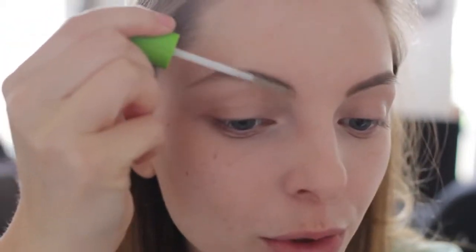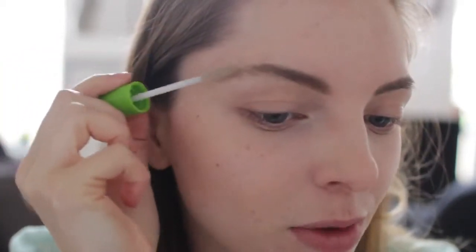I've got my Maybelline Great Lash. This is just a clear mascara and I'm just gonna brush this through my eyebrows. I've been kind of liking to brush all the hair upwards and then just kind of smoothing it out a bit. I might just add a little bit of bronzer now.